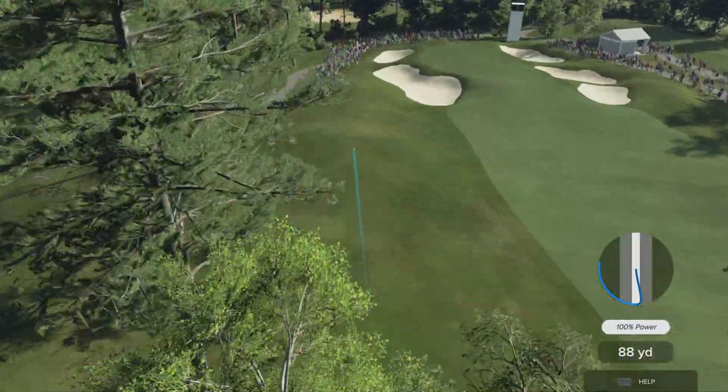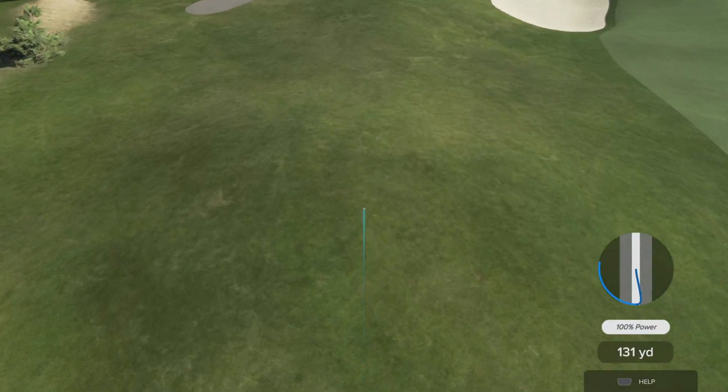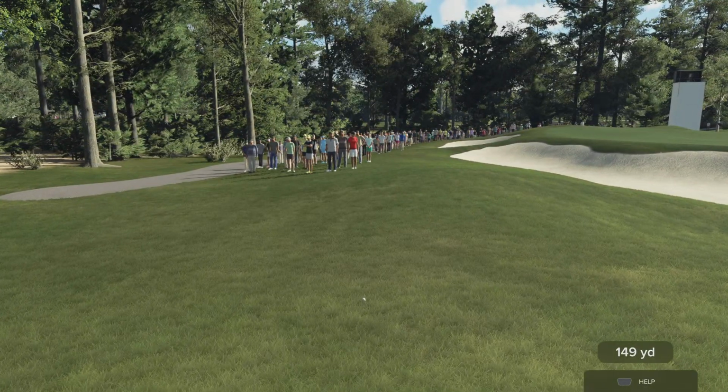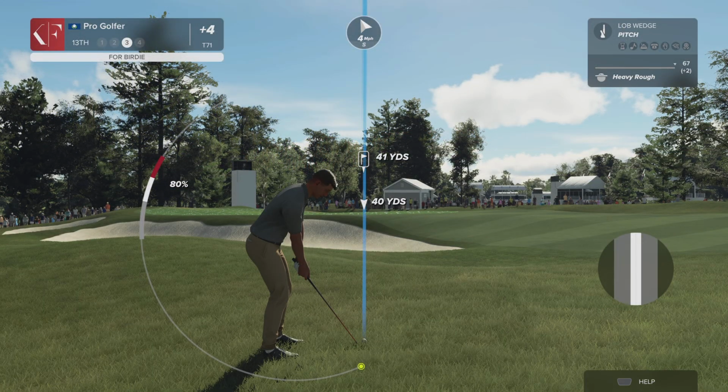Going with the 5-iron here. This one's headed towards the rough. And here we are with the 3rd shot.